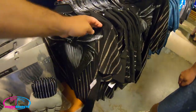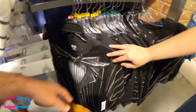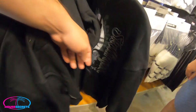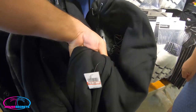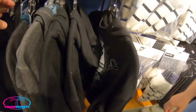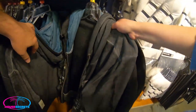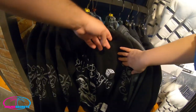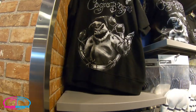They've got the Jack Skellington tees. These are $9.99. Or is there anything different in here? Jack Skellington hoodie. This one does not zip up. This one is $14.99. That's a nice hoodie for $14, $15. And this should be the zip up one. Yep. Zip up one is $24.99. And then that's the same one we just saw up there.